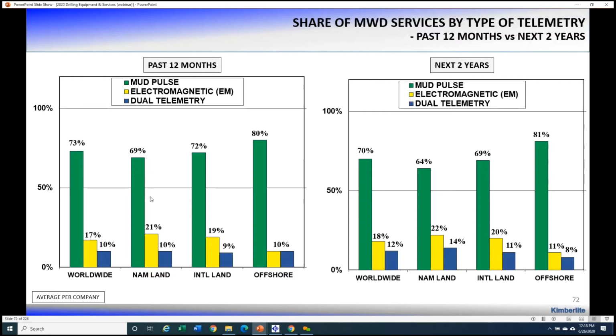E&P operators are continuing to increase the use of EM telemetry. There are several MWD suppliers, like Evolution One, or Evo One, which is a key supplier to many directional drilling suppliers, that have unified or dual telemetry.